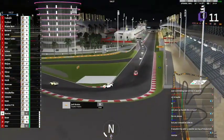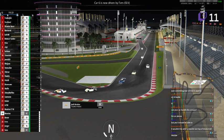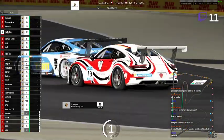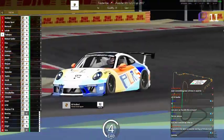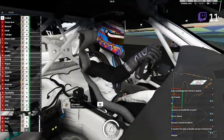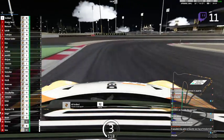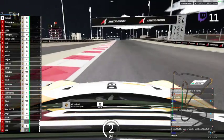And a couple of yellow flags as well, apparently, but no one stopped on track. Oh, I think Yardimja's coming together with Trader Joe, who has crashed. He's spun off at turn 4. Got going again, but we're underway. But we will ride on board with Ali Yardimja as he takes us round this Bahrain International Circuit in Sakhir, Bahrain.